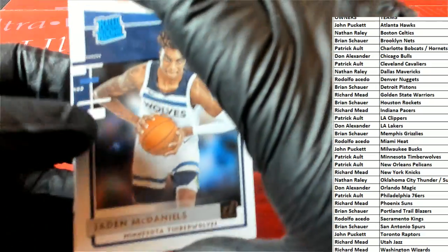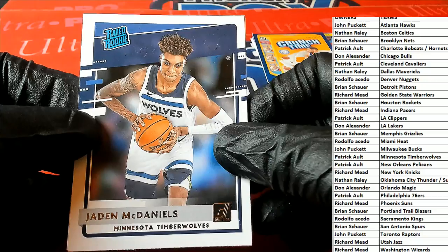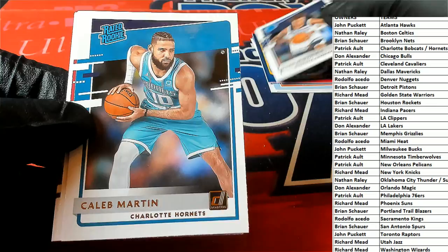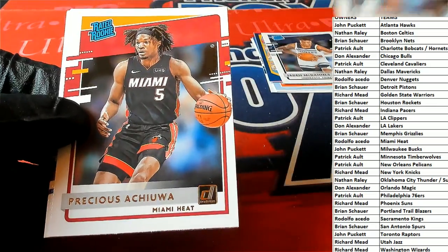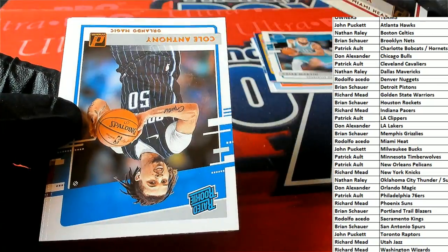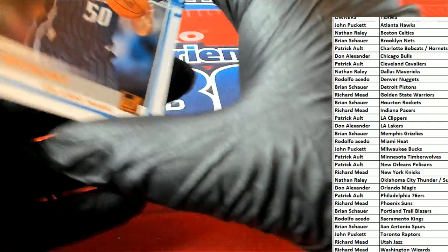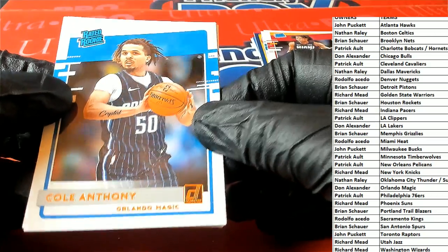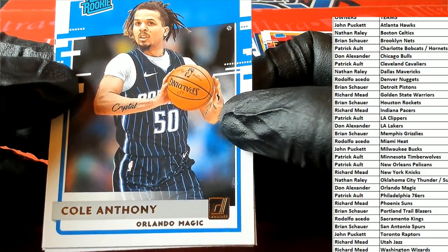Now time for some rated rookies. Good luck hitting a nice rated rookie here. Got the Hornets, got the Heat. Got a Cole Anthony. Oh, nice. Cole Anthony. Rated rookie. Orlando. That's Don A. Pulling a Cole Anthony. Nice going, Don.